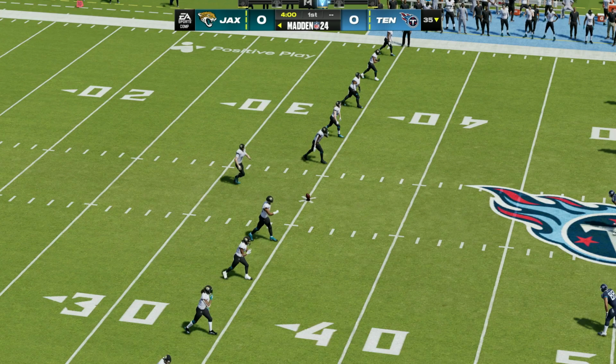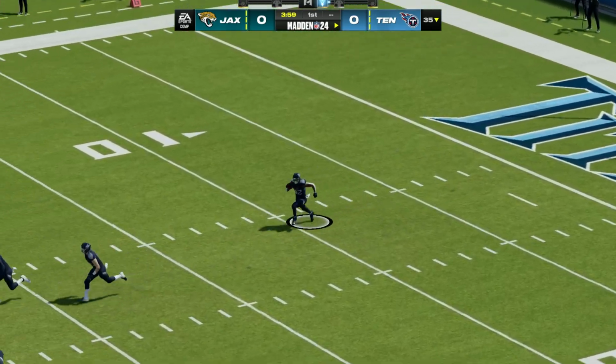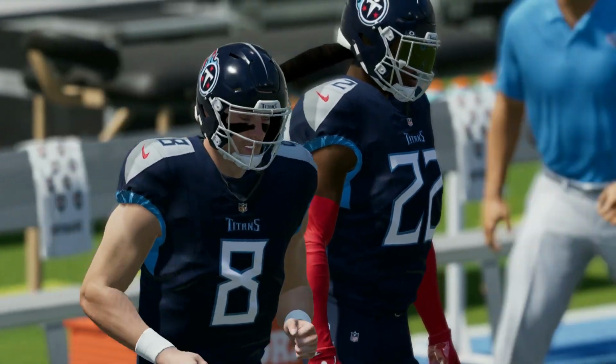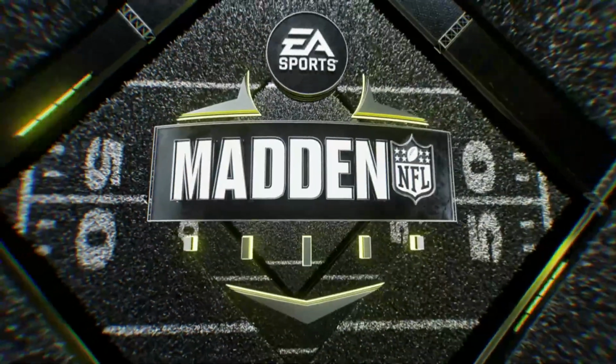Now the kicker, Brandon McManus, about ready to get us started. And off we go from Nashville. And here comes a return from just beyond the goal line. And that decision to bring it out ends up not being a good one. Costs him about 5 yards as he's tackled at the 20. So the Titans set to go to work for the first time.